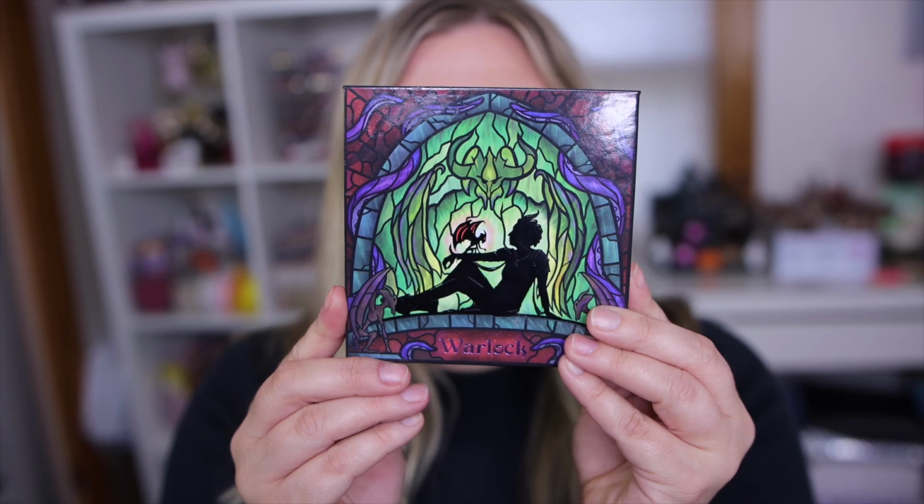So since this palette is launching today, I thought we would go ahead and start with the Warlock collection. So I do have the eyeshadow palette here. It is a 9-pan palette, of course, with the name being Fantasy Cosmetica. All of their palettes are kind of based off of fantasy theming, and I think this is one of their more Halloween inspired palettes. Now let's look inside.